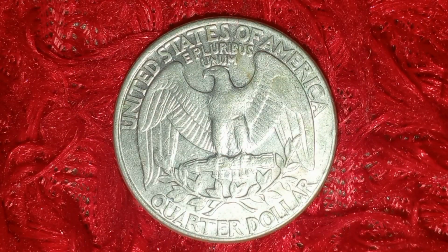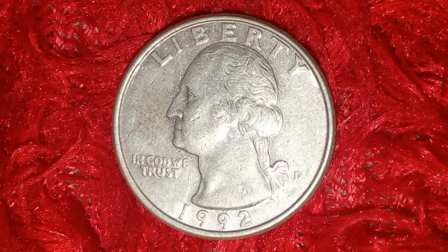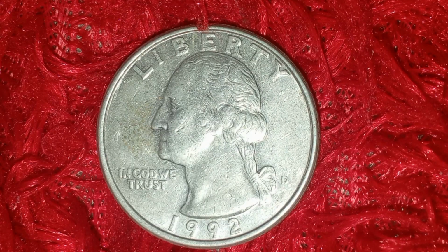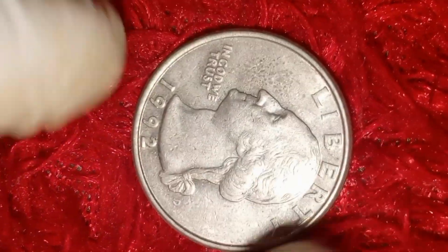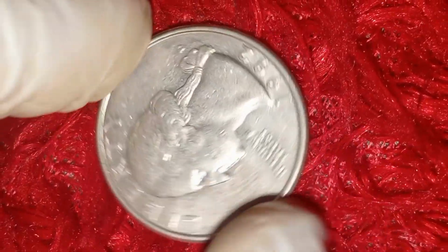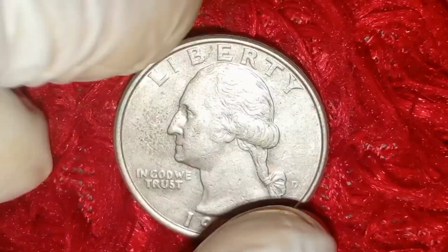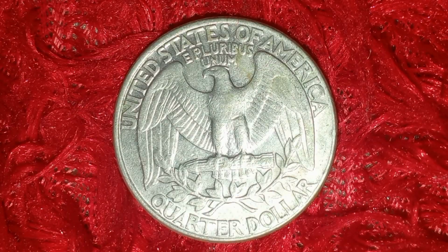Throughout the years, the Washington Quarter has seen many changes in its metal composition. Initially, quarters were struck in 90% silver, but in 1965, the U.S. Mint began using a clad composition of copper and nickel. This change affected the value of the coin in terms of its precious metal content, but the Washington Quarter continued to circulate as a common denomination. The 1992 Washington Quarter, however, is notable for being part of the broader series of quarters minted during a time when the coins were entirely clad, meaning they no longer contained any silver.